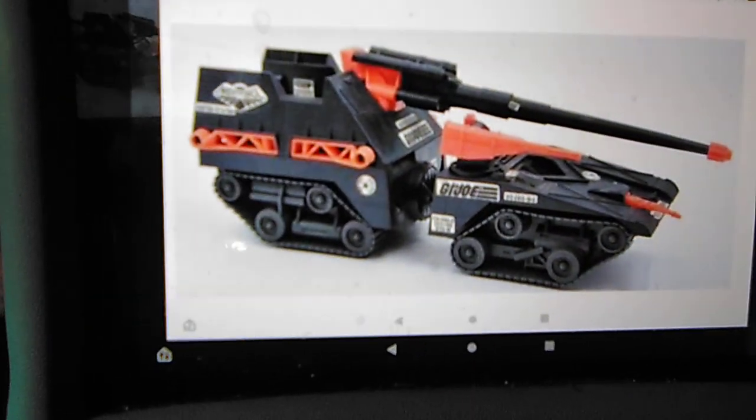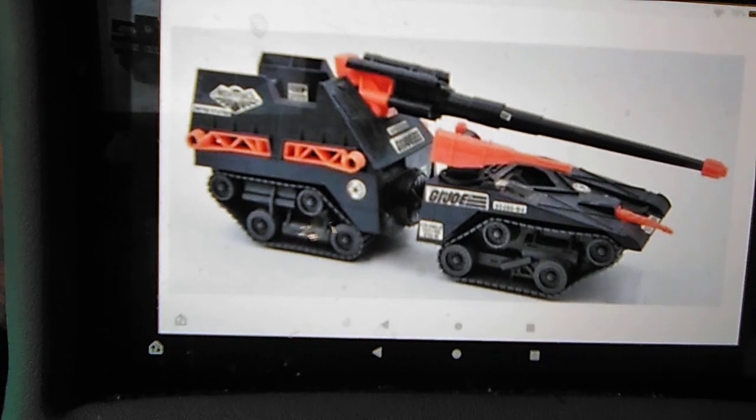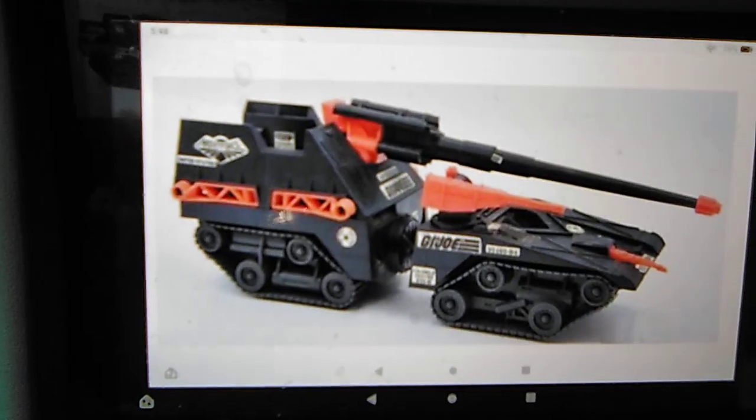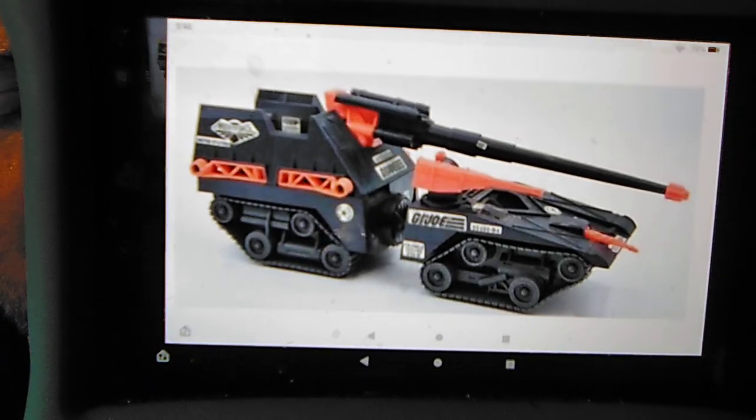Okay, now this one is finally available from RowdyToys.com, and it is the Night Force Night Blaster, the G.I. Joe version of the Magnet. This thing is awesome. It is huge, and I can't wait to get it.